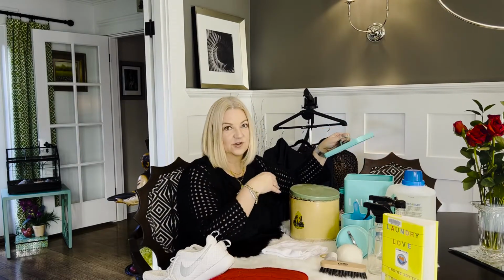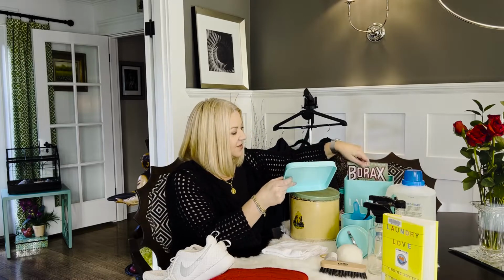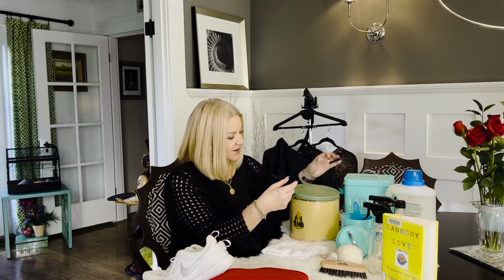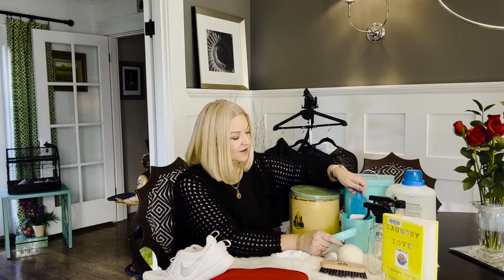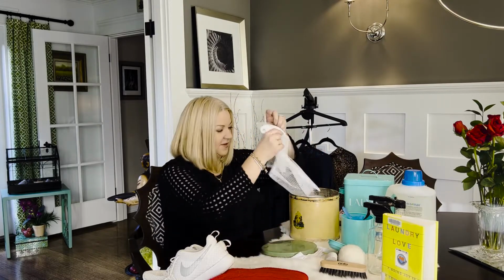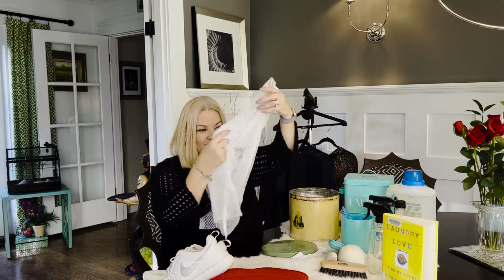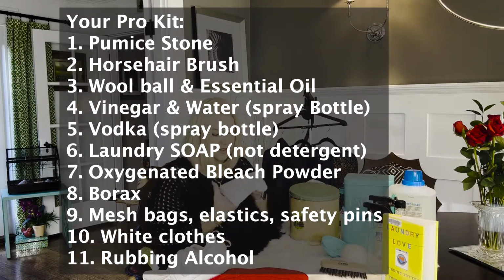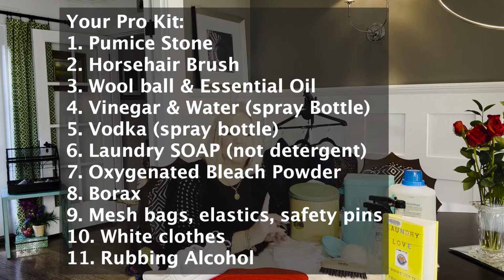This is borax inside of here. This is good old borax, this is certainly something my mom had in her process when I was young. This is oxygenated bleach. And in here, I have a series of mesh bags, elastics for that, white cloths. I think that's all. The only other thing that you would add to your kit here is rubbing alcohol, and I'll take you through that.